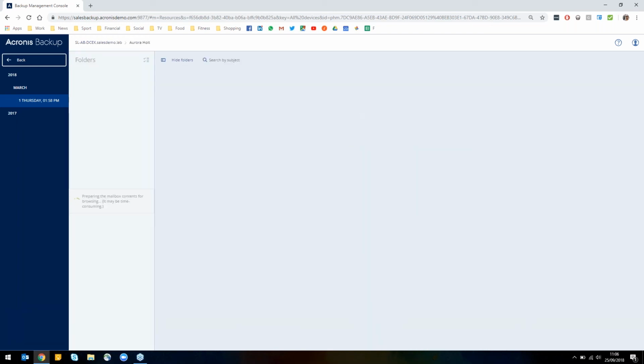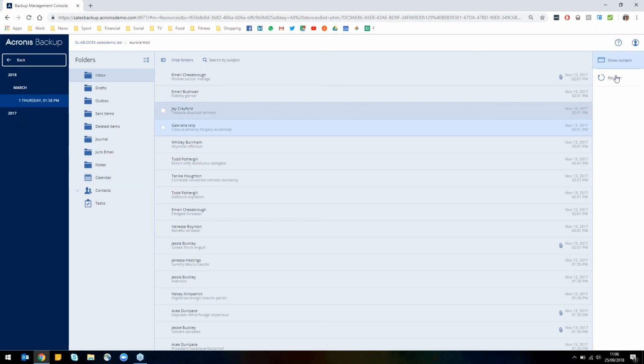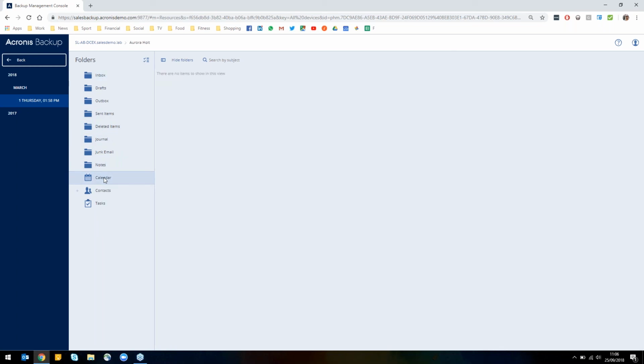Let's click on Aurora Holt. And then from there, you can recover things like mailboxes, calendars, to-do lists. There is an inbox there, and I want to recover this email here, and you can. That will just push it straight back into an email server. Again, the same thing with calendar invites, tasks as well, and contacts.